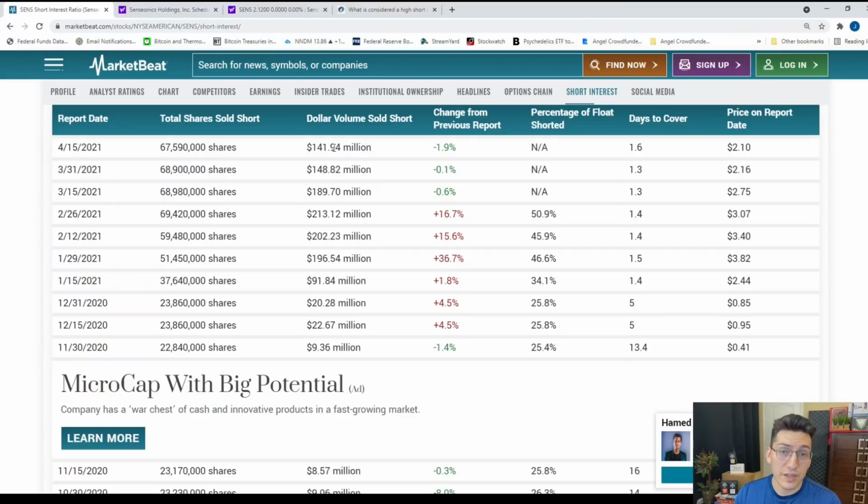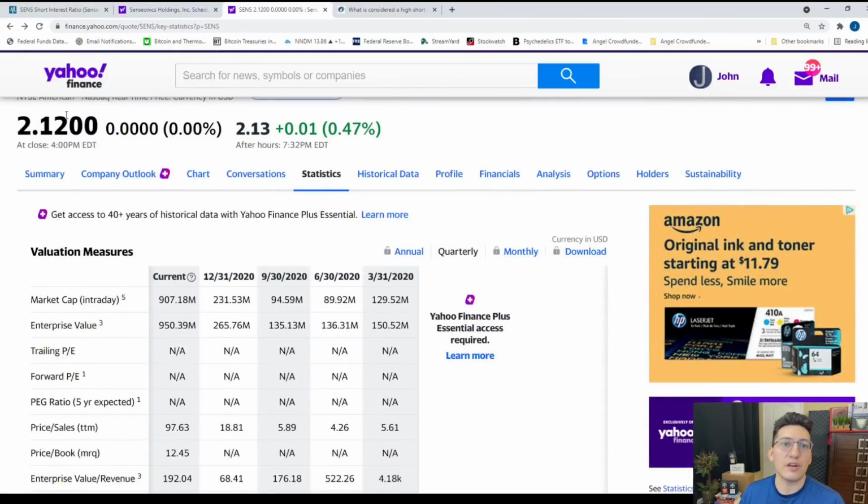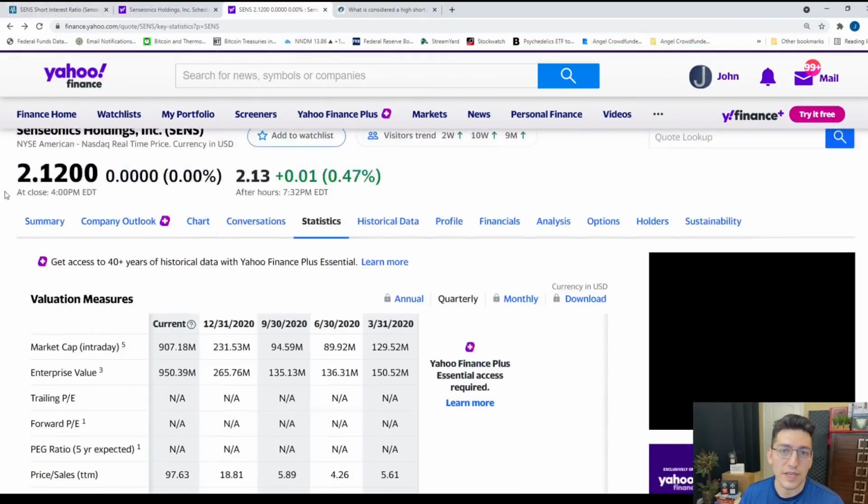The shares short in this report in the middle of April was around 68 million shares short, or 67.5 to be a little bit more precise, with a days to cover ratio of around 1.6 at the time of this report. As we can see on the right, it was $2.10 on this report date, and right now SENSEONICS is trading at $2.12. So in the past 15 days, SENSEONICS really hasn't moved much at all.